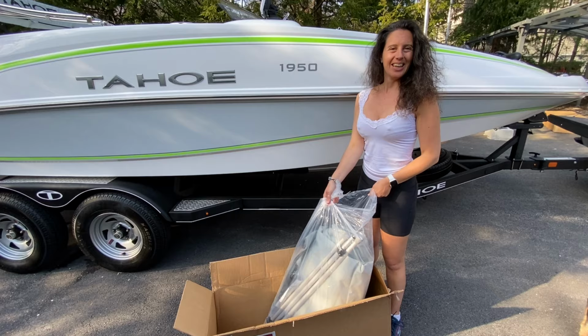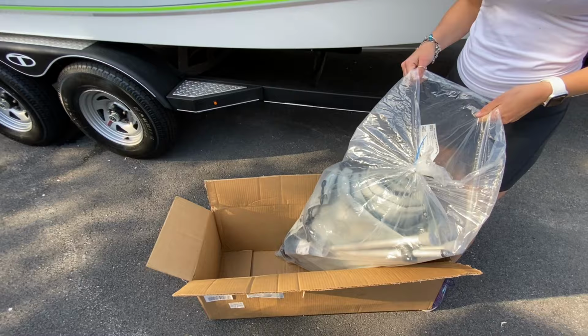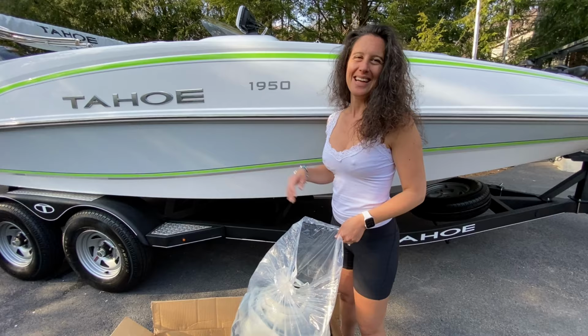Wanted it and you got it. Alice ordered the cover for this. Yep. Pretty expensive. I'm kind of curious to see why it's so expensive, but we'll put it together and see how it looks. Keep it nice and clean.